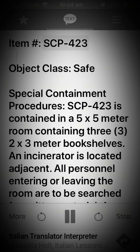Item SCP-423. Object Class Safe. Special Containment Procedures.